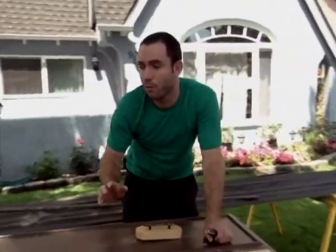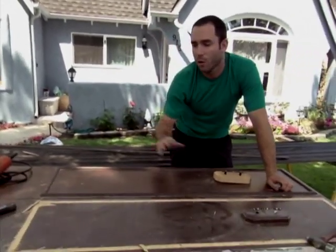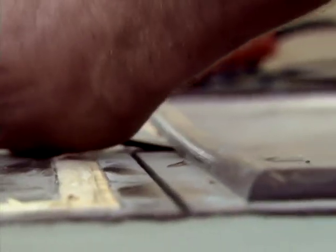So now we're just removing the existing trim on the Murphy bed. We're going to replace it with trim that also matches what's going on the desk area.